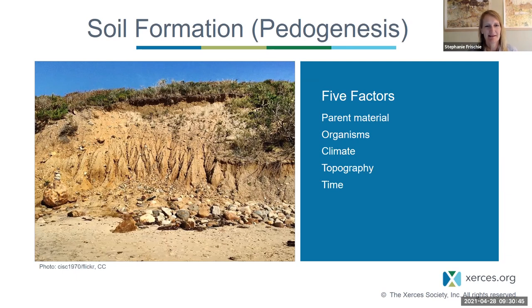I believe this is on Long Island. So, you know, there'd be some granite and limestone as parent material. The organisms here are just plants, but of course there are other animals present that we can't see. And then topography, you can see here how the larger rocks and pieces are falling down with gravity, and then smaller pieces sort out that way. So topography really has an effect in terms of how gravity acts on these particles.